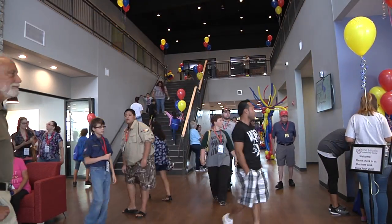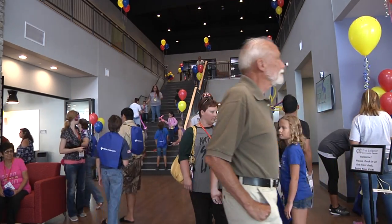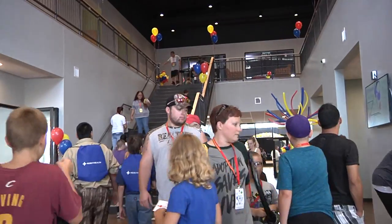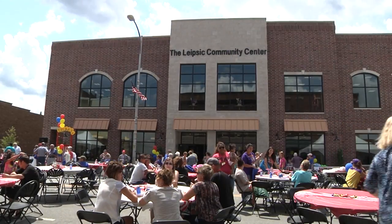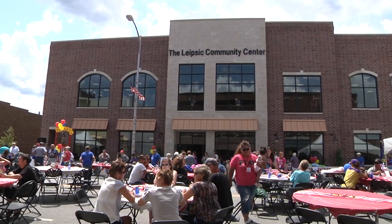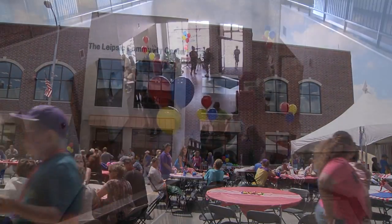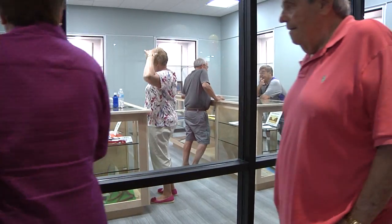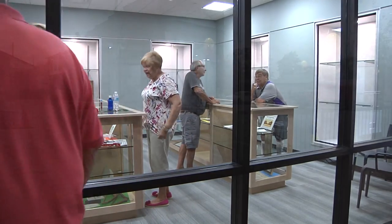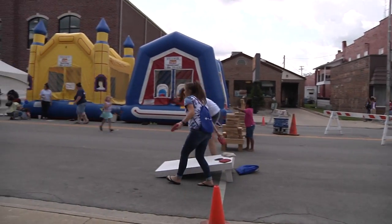On opening day, it felt like almost all of the village of Leipsic walked through the doors of the center, in addition to many from the surrounding counties. Curious to finally see inside this big building, which impressively sends a message of professionalism and welcome on Leipsic's downtown Main Street. The visitors flooded through the doors and eagerly set off on self-guided tours. Meanwhile, outdoors, Main Street was temporarily converted to an atmosphere of celebration.